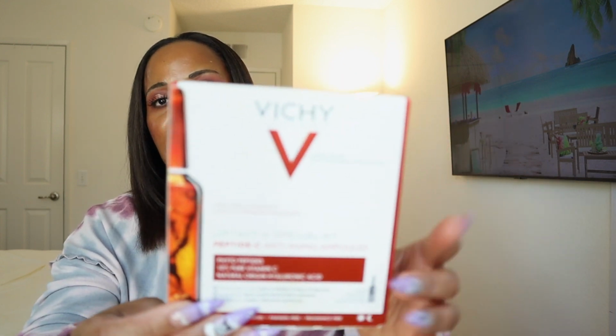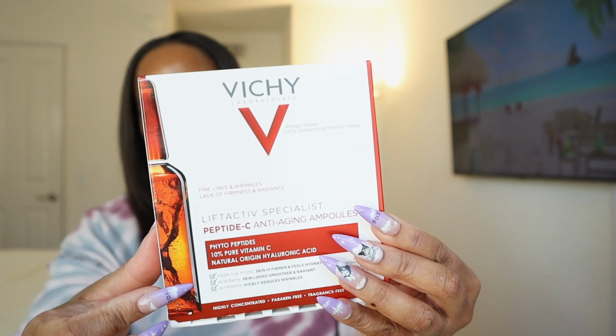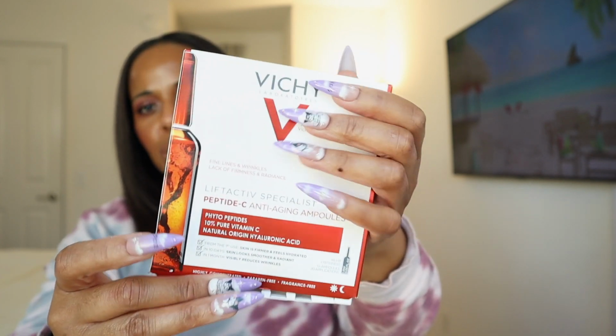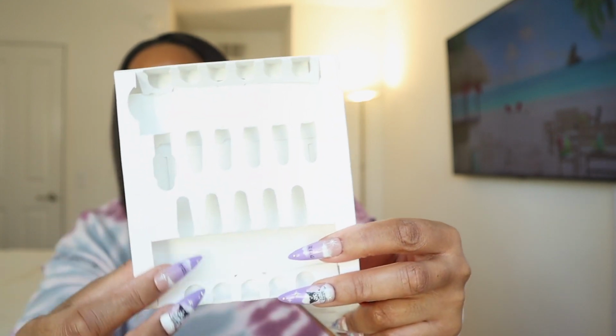Next is vitamin C. This is from Vichy. This is the 10% pure vitamin C. Now I like to buy their vitamin C that comes with these travel size little bottles here. Each one of these holes has the little thing that you just pop out, and it's got a clear lid too. So what you do is you just pop it, I put the little lid on, and you hear a little pop like a champagne bottle pop.